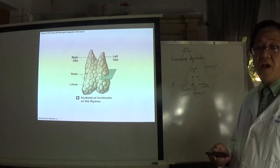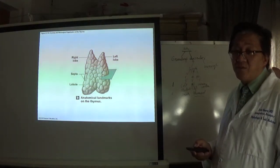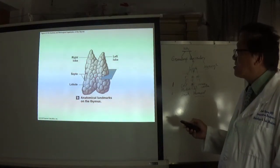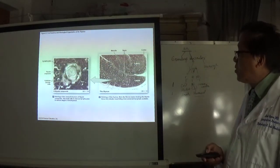Do not confuse the thymus gland with the thyroid. Thyroid is in the neck, the thymus here is in the chest, in the thoracic cavity. So this is what the thymus looks like. So this is what it is inside the microscopic view.